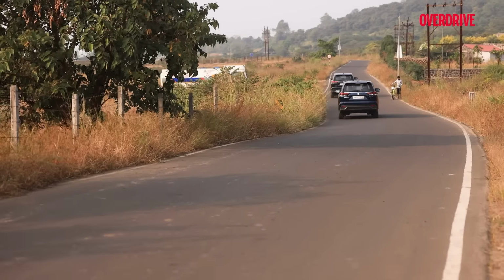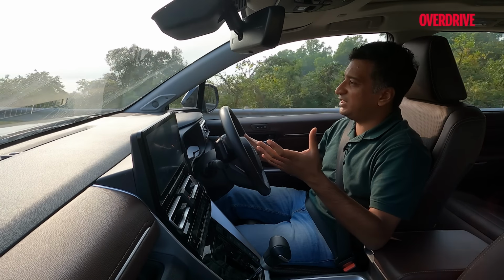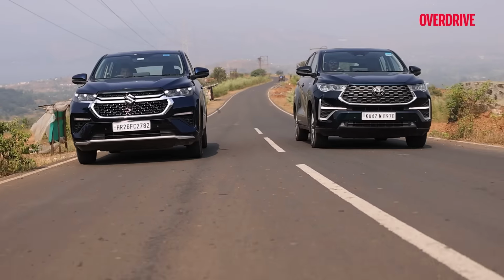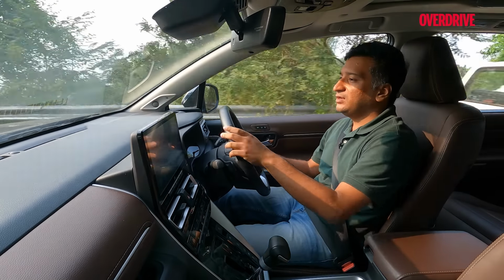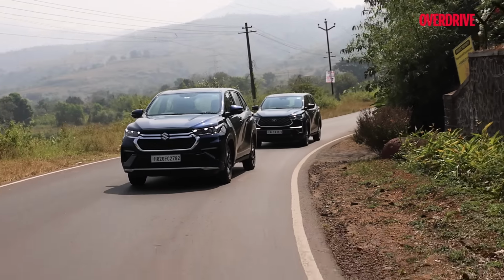Broadly speaking, in terms of how these two cars ride and handle, they're really quite good for being such large 7-seater cars. They are broadly pretty decent. So even the Innova, for example, generally in isolation is a pretty pliant car.